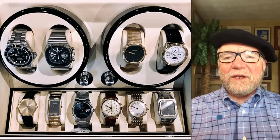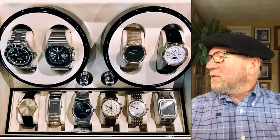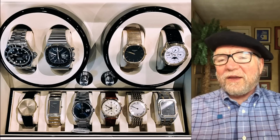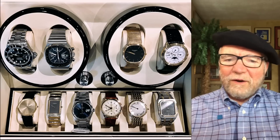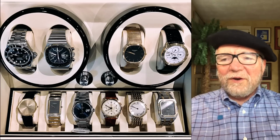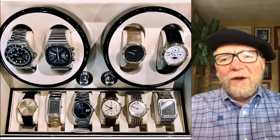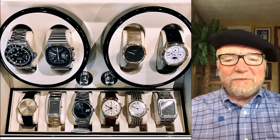here's the collection all together. And I love the way it's set up, that you've got the two winder modules, and then down below you have all of the other watches, or not you, but Zack has them. I really like this arrangement. I think this is a neat way to do it. Mine are all over the place. I got some in one case, some in a winder, some in another winder, and I don't even know if it's on or not half the time, and the other ones are in one of my travel cases because I ran out of room. But here you've got a really nicely organized collection.